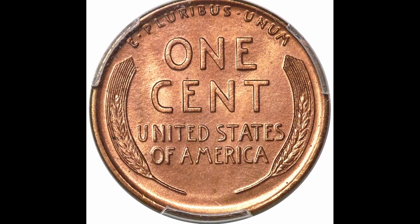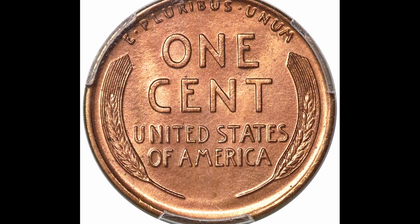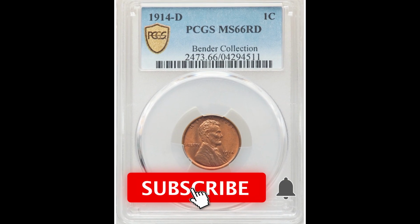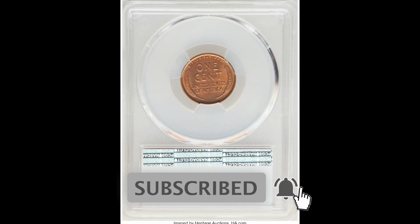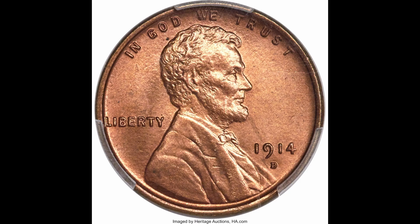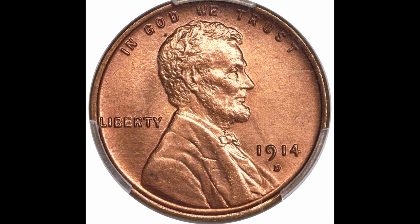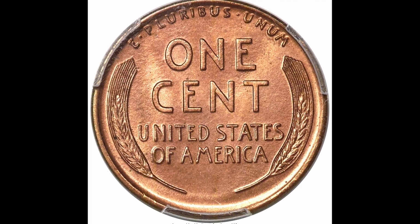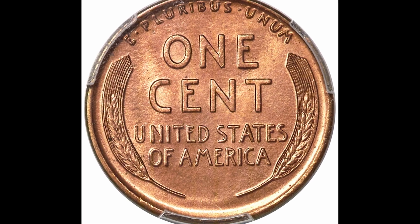To get the absolute most value, what you're going to have to do is send your coin off to grading. From there, when you get the coin back, you're going to want to contact an auction house that will help you put the coin up for auction. And that's the best thing to do because you're going to get more eyes in front of your coin and you will get the full value. But there's other things to take into consideration like market conditions, when you're selling your coin, what type of coin it is, and so forth.